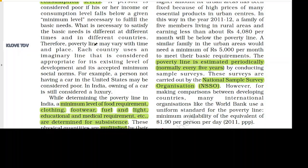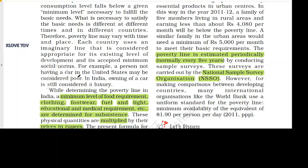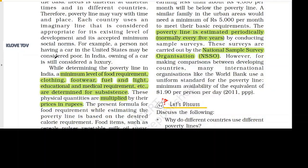Therefore, poverty line may vary with time and place. Each country uses an imaginary line that is considered appropriate for its existing level of development and its accepted minimum social norms. For example, a person not having a car in the United States may be considered poor. In India, owning of a car is still considered a luxury.